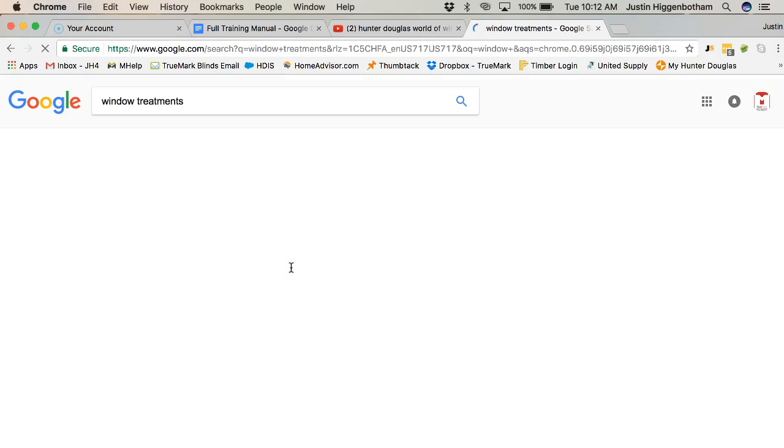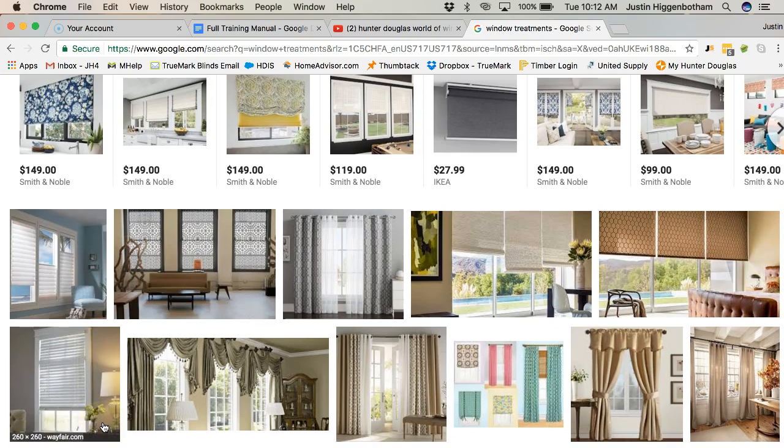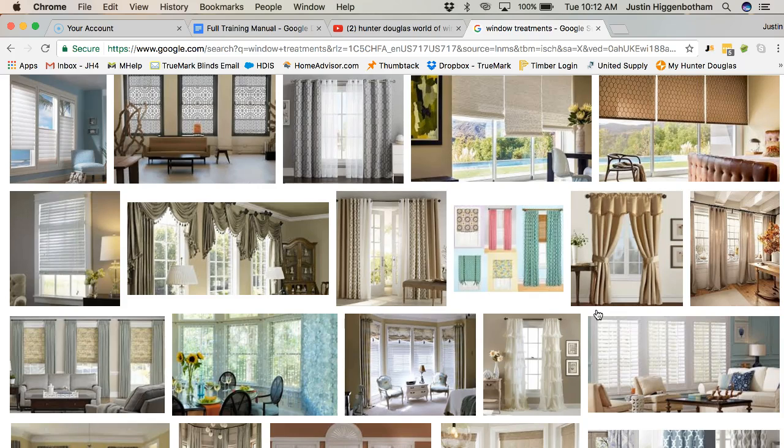And basically what it's going to do is it's going to show you a bunch of different images of what window treatments are. So you can see there's just different kinds of coverings. Some of your harder products, your blinds, your shades, your shutters down here, those are called hard window treatments. But then you also got your drapes, your curtains, things like that, and those are called soft window treatments. So what Mitch and I do as a business is we actually go into homes, we meet with customers, we measure their windows and give them an estimate on basically what it's going to cost to cover their windows with the window treatment of their choice.